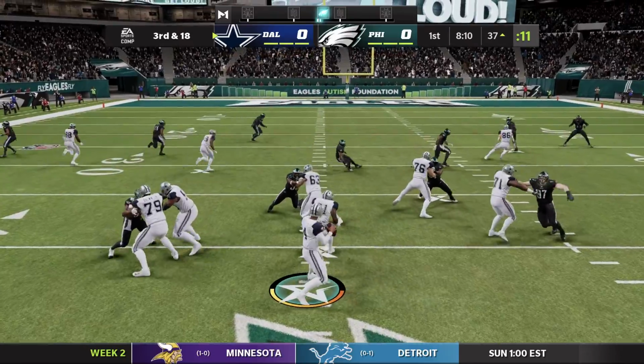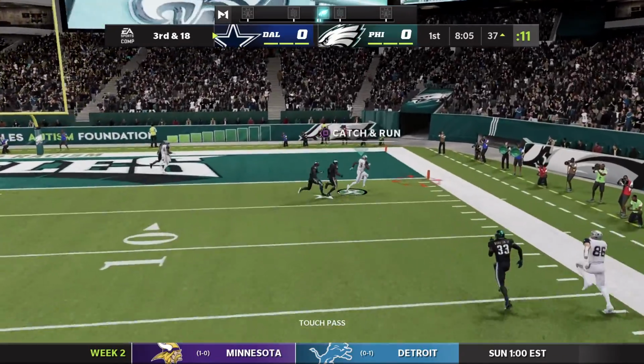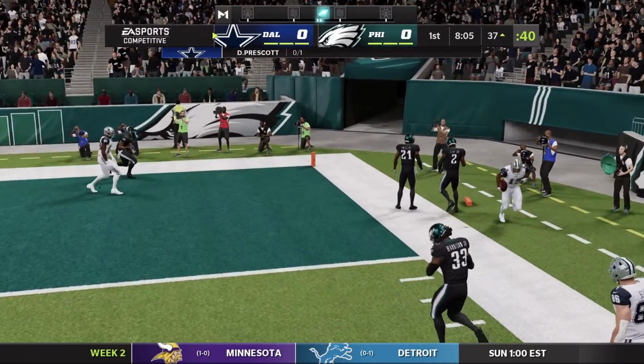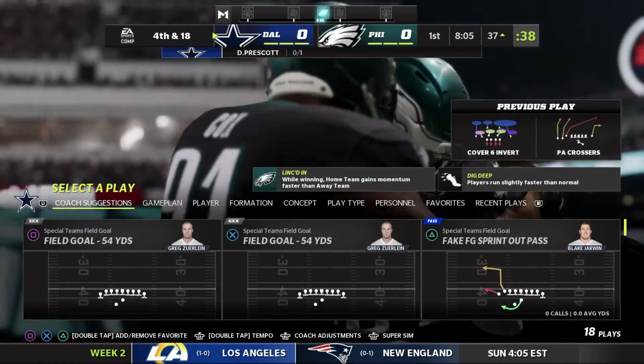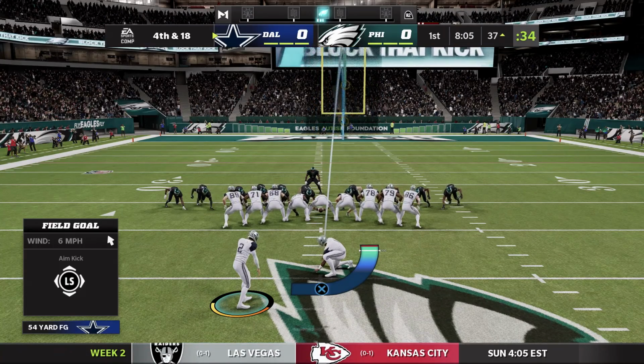third. Off the play fake, Prescott, looking deep in the direction of Cooper. And this is caught on the sideline. But no, they'll say out of bounds. He caught it but was not in bounds. Incomplete.